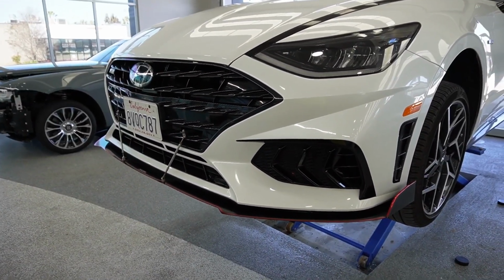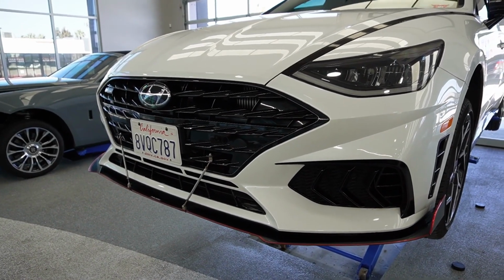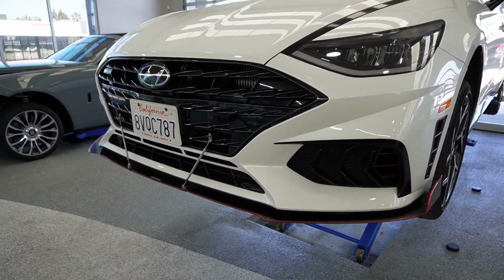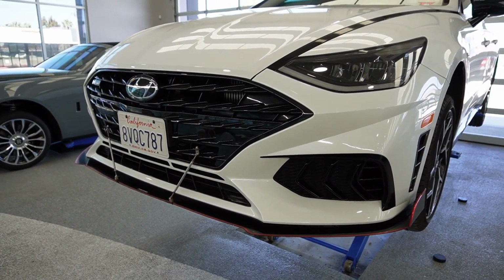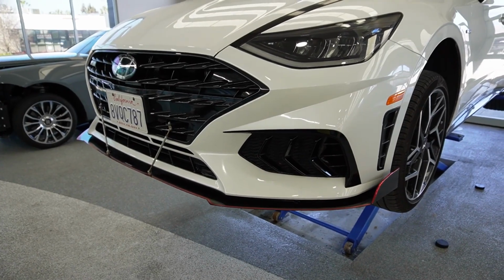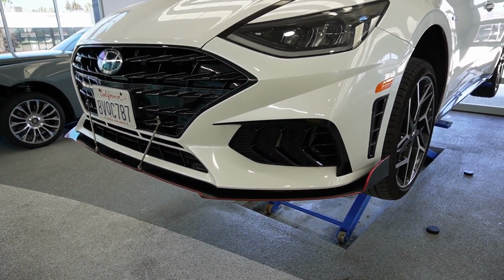I'll go ahead and just do a really quick comparison to the Veloster splitter slash lip that we installed on the Veloster in a prior video. Big difference is that while that is meant to be a splitter, it doesn't cover the full length of the bumper. I'm sure the problem would have been the same, but realistically, a lot of companies that do these particular parts, they're not actually meant for performance, or for the actual use. It's more of a style thing.